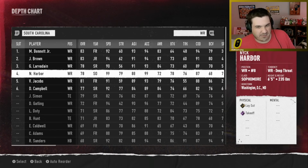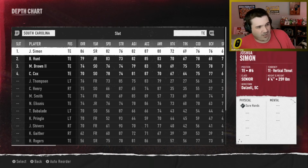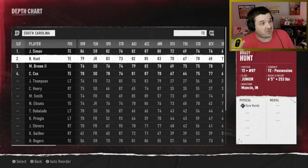Yeah, no transfers coming in there. Tight end. We are losing Joshua Simon, which is unfortunate. 6'4", 82 speed, silver sure hands. But who is coming back is Brady Hunt, 6'5", 83 speed. Trumps him by 1 in both those categories and still has silver sure hands.